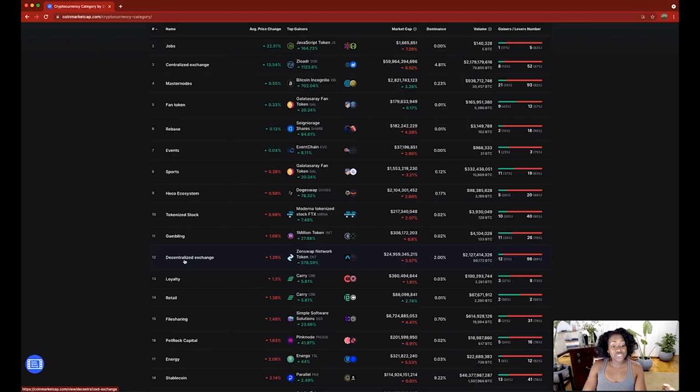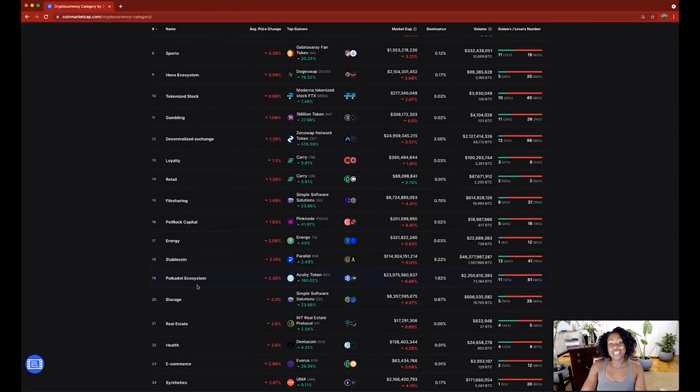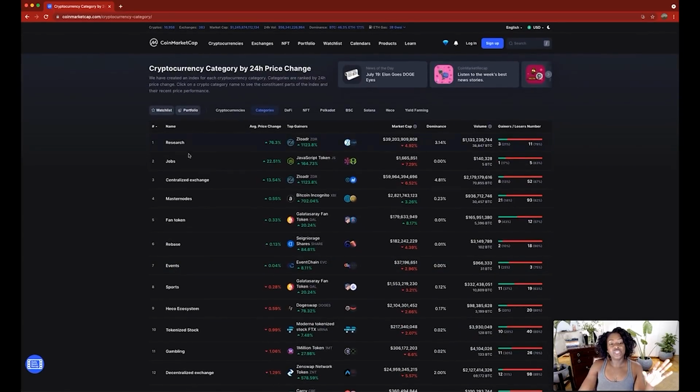Decentralized exchange, that's a great category. Let's see what else. The Polkadot ecosystem, you guys know I'm a fan of Polkadot, so that would be a good category. Health is another good one. So anyway, if you want to look at these cryptocurrencies by their category, that is how you do it. Clicking on the category tab.